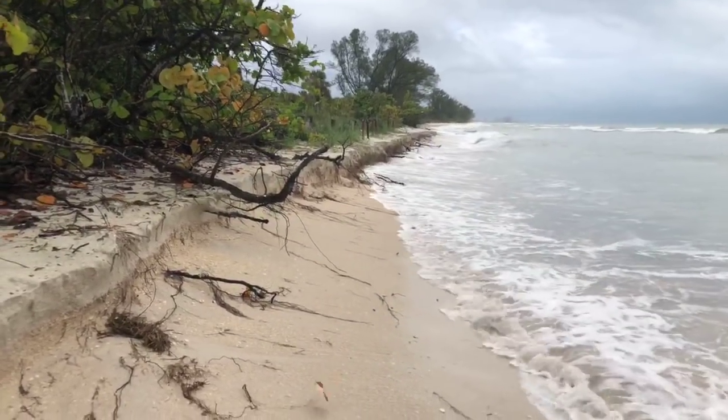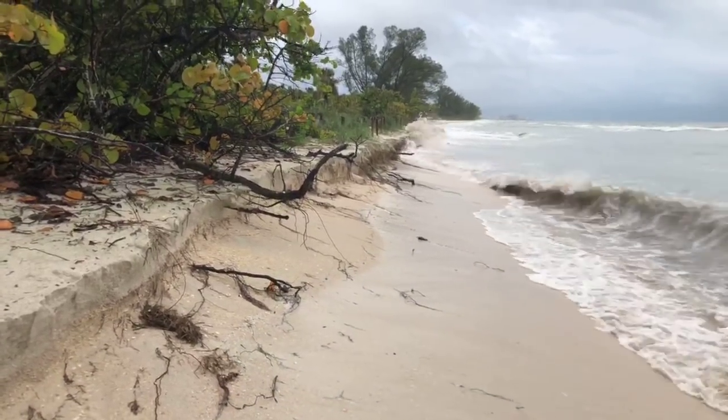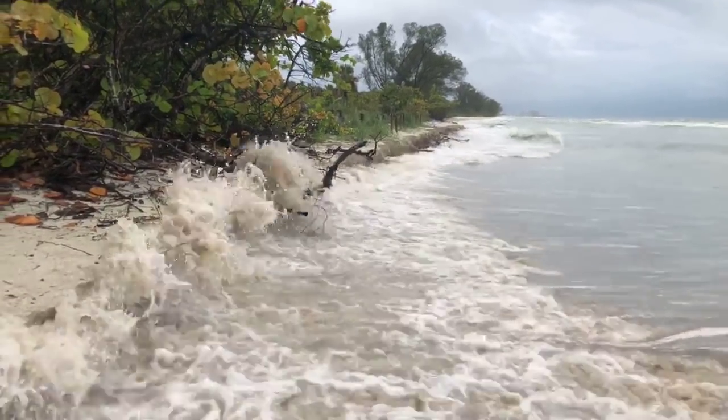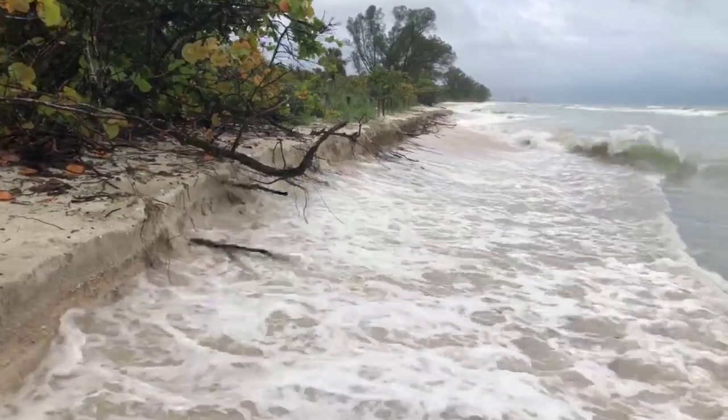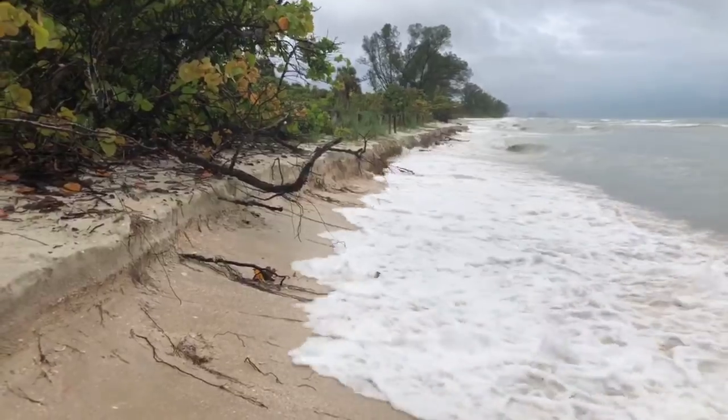There's a couple building offshore now getting ready to come in. Look at that. Wow. Amazing. Absolutely incredible.